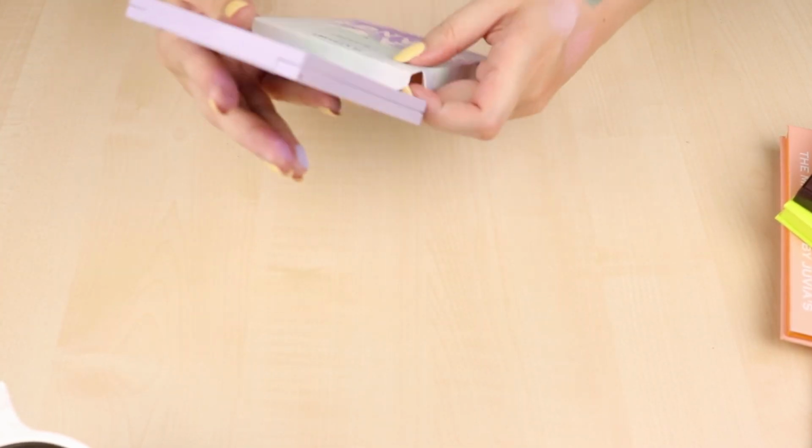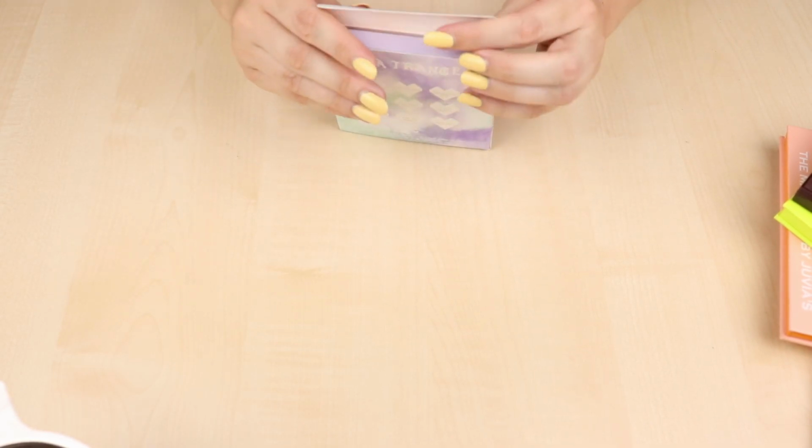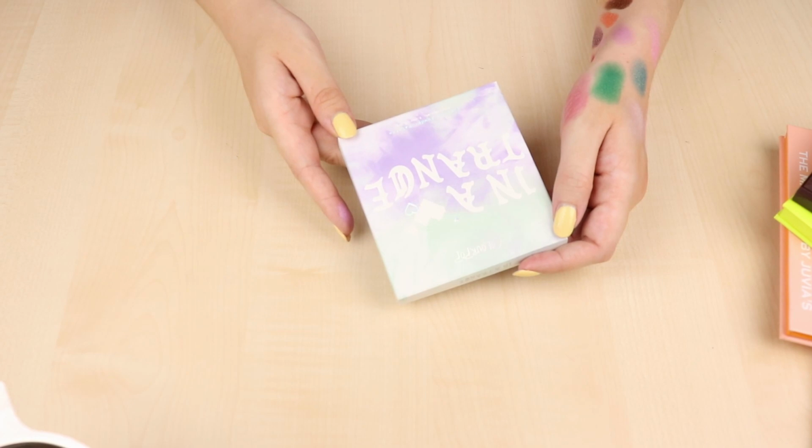I thought I could still keep it just, you know, to combine it with other eyeshadow palettes, but I don't feel like I need this in my life. I like the other orangey pinky one better because I feel like the quality of that one is just a bit better, but I don't need this one. This one is gonna go.